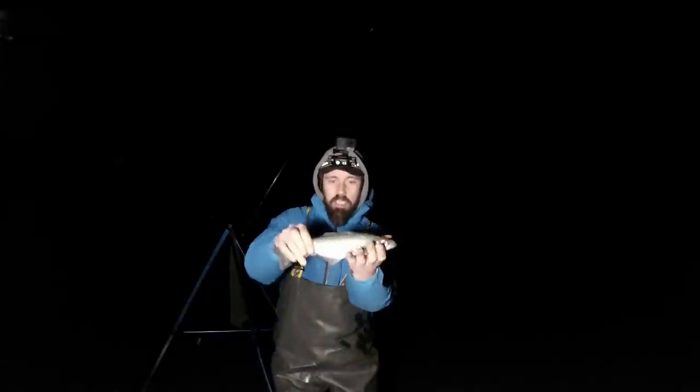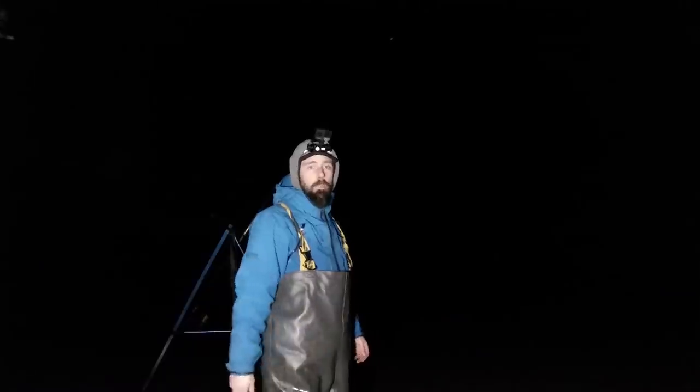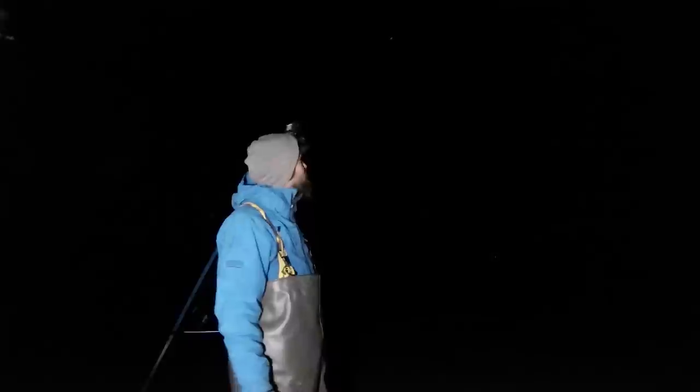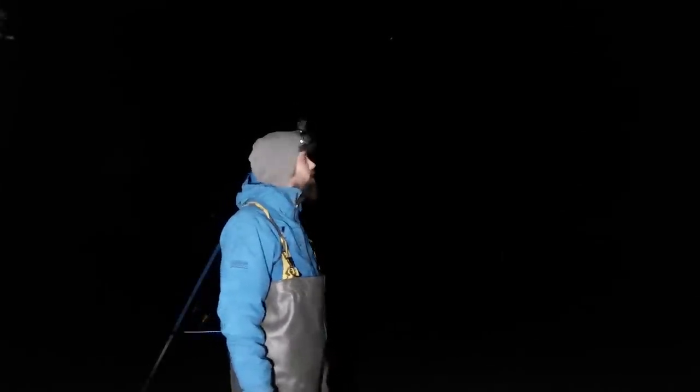God damn it. They're so slippery, these things. There we go. Sixth bait in the water. Four fish. It's not a bad ratio, just a shame only one of the fish was a cod, or a codling. Don't think it's big enough to call it a cod.